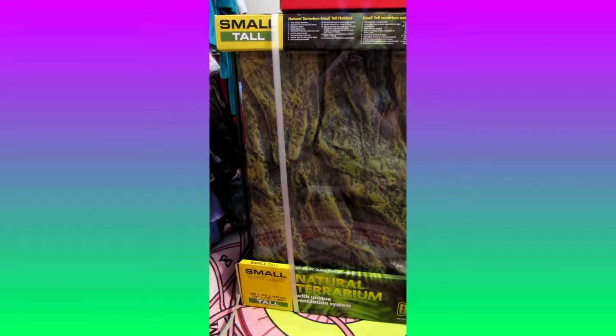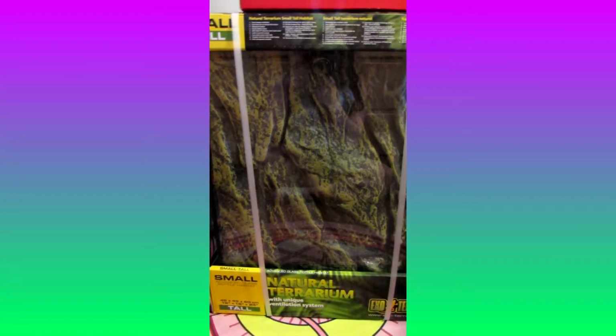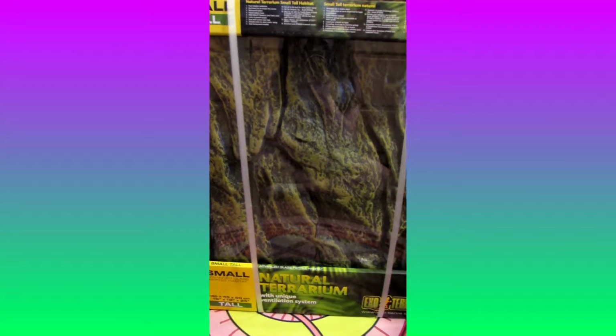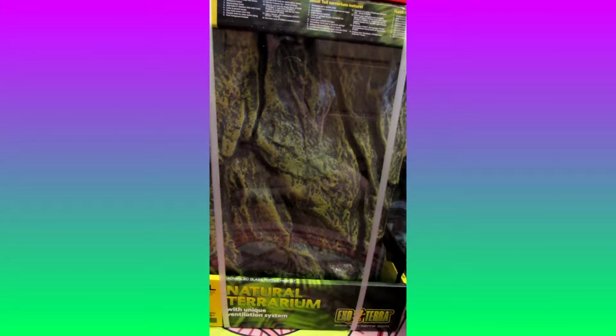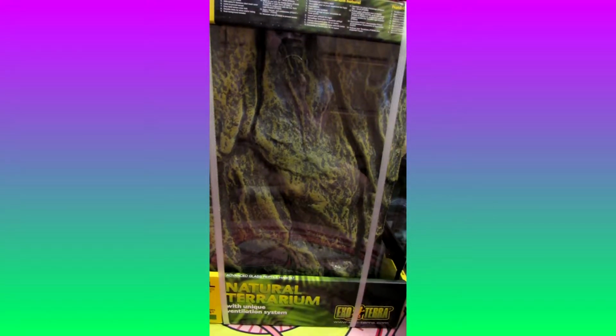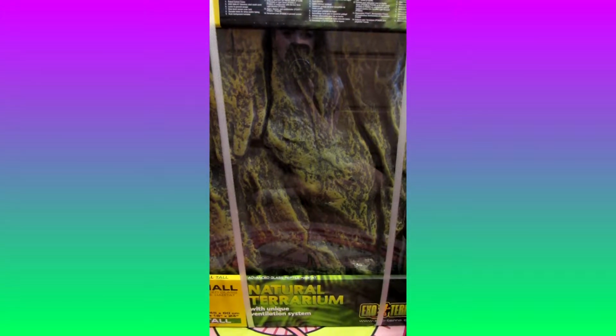I have y'all sideways right now, but I'm gonna probably put a background to flip this in the video itself. I got him a small, tall Exo Terra, which you would think is not as massive as it is. Also, I love that you can see me in the reflection of the glass. I'm not gonna use this foam backing that comes with it, just because when Pluto was a baby, he tried to get stuck behind it, and so ever since then I've never used the foam backing in my enclosures.